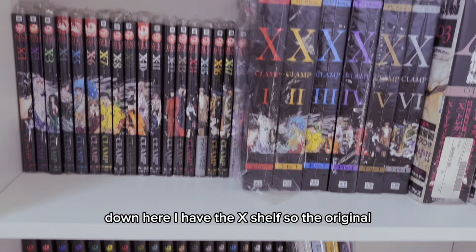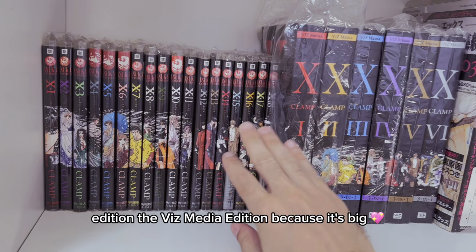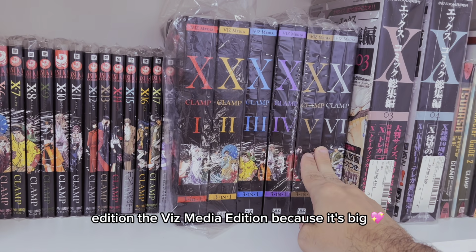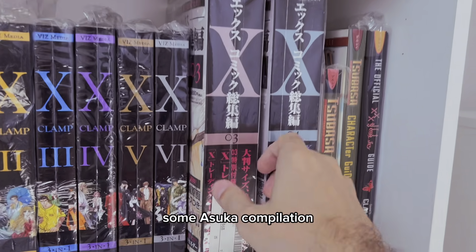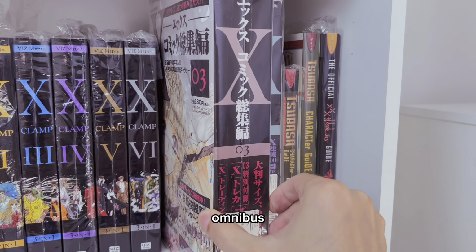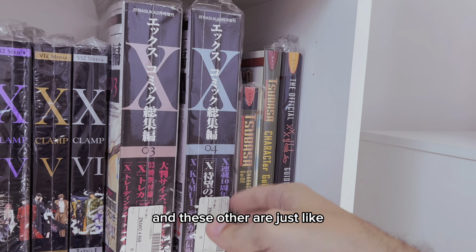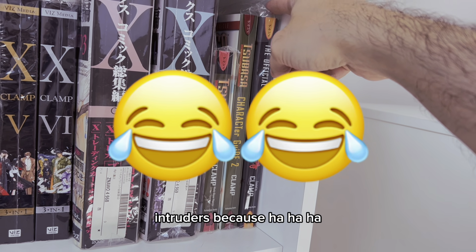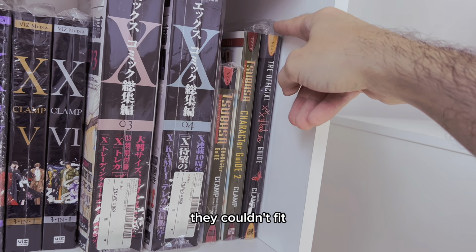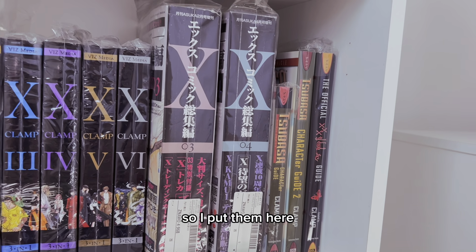Down here I have the X shelf, so the original edition, the Viz Media edition because it's big, some Asuka compilation on Nimbus, I love that. And these others are just like intruders because they couldn't fit above and they are English versions of the guidebook, so I put them here.